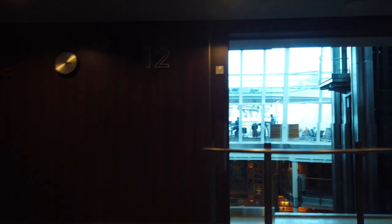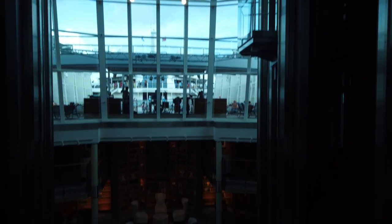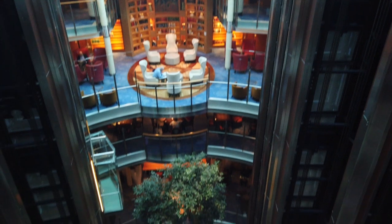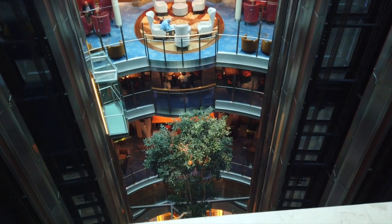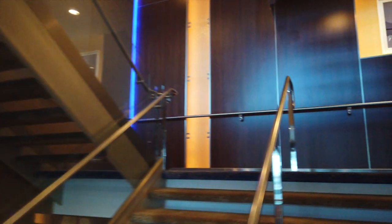Give you guys a quick sneak peek. This is a beautiful kind of open design. Have a little floating tree there. It's actually supported by brackets, a little library, really cool open space. It's deck 12. Ooh, here we go, another flight of stairs, man. Find some stairs to climb. I'm already breathing heavy.